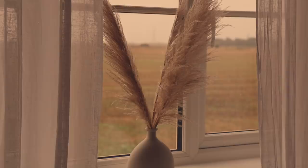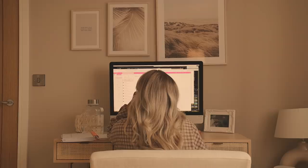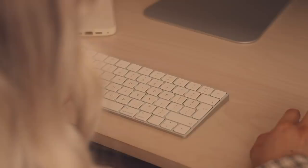As autumn is in full swing, I wanted to show you my ideal autumn night routine. On this chilly, rainy autumn evening, I finished work around 4:30 p.m. Of course, not every single evening looks like this, but I wanted to share some ways I like to make my evenings a little cozier.